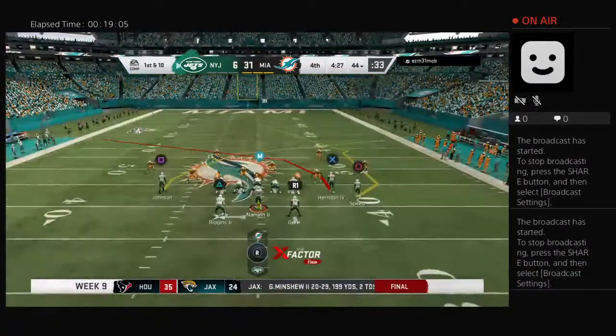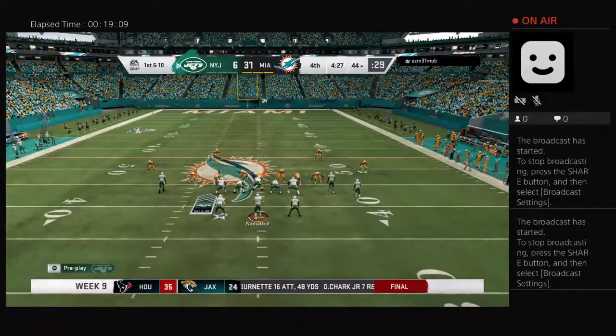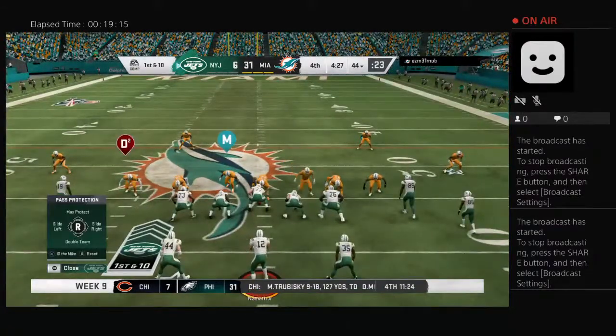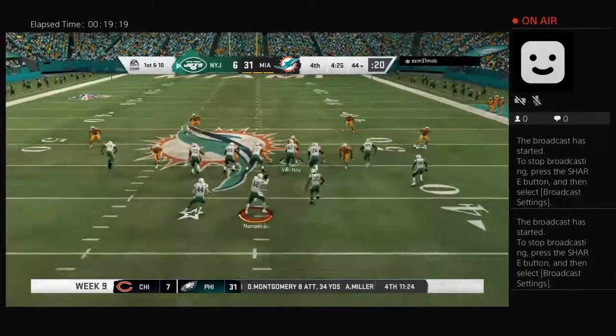Come on, set. 18 Gator. Know your job. Smooth. Out. Hatchet. 49, check 49. Leo. Ready.